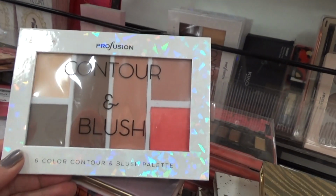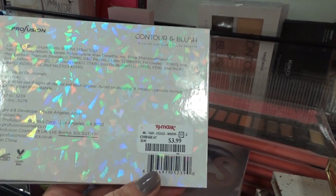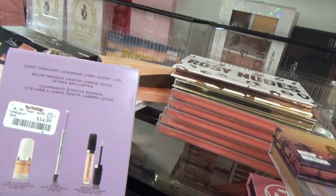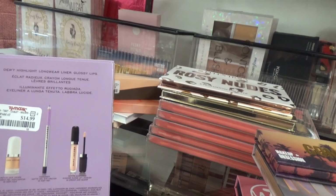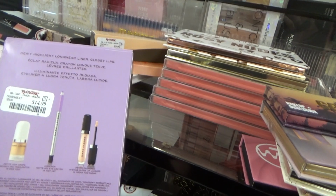They also have some Profusion contour and blush kits. This one is only $3.99. I just saw this hiding out on the shelf. This is the Runway Spring 2020 Marc Jacobs collection. It's $14.99. It looks like it comes with one of their highlighter drops, a pencil, what looks to be a purpley color, and one of the products that I can't see because I don't have my glasses on.